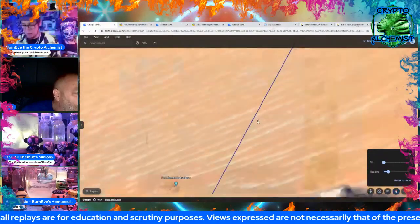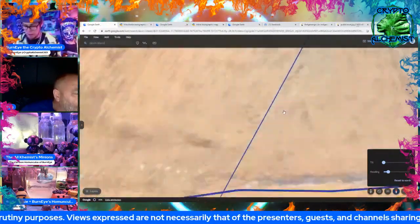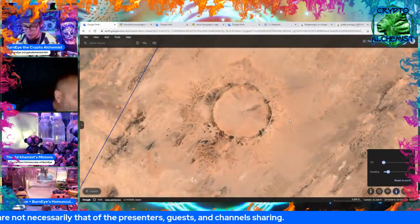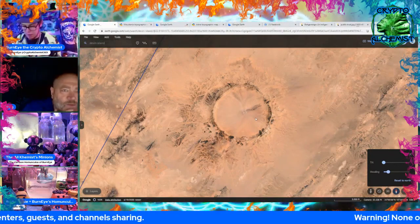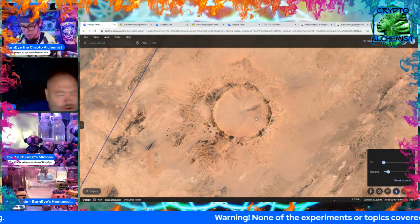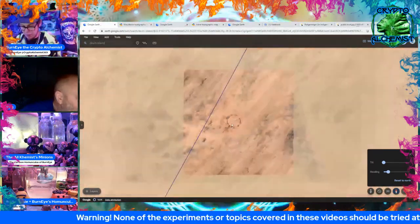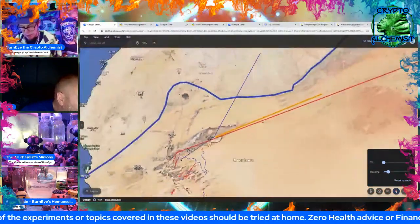The Tenamore crater was hit right here. This Tenamore crater, which is right here, could have been one of the impacts that triggered it. This thing is about the right age. It said something between 9,000 and 13,000 years old, or 17,000. Maybe it said 20, but it's a perfect age to be one of the things that could have triggered floods.